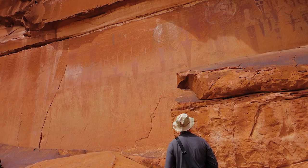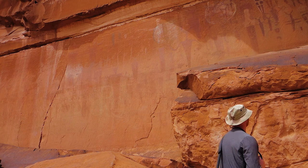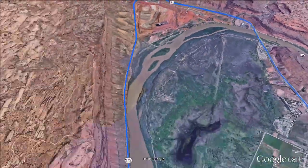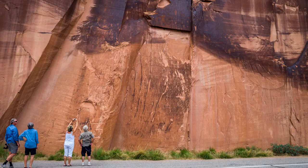If you hike up here, be careful at the base of the pictographs. There are petroglyphs from the more recent Fremont people all over the place. The west side of the Colorado River also has many Fremont area petroglyphs along the canyon wall at the bottom of the cliffs.